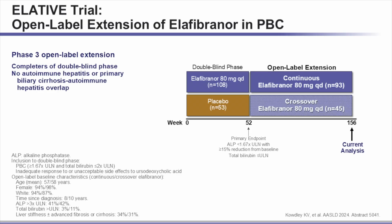The second abstract talks about long-term efficacy and safety of elafibranor in primary biliary cholangitis, and these are interim results from the open-label extension of the ELATIVE trial up to 3 years. Remember, the ELATIVE trial was elafibranor versus placebo in a randomized placebo-controlled fashion for up to a year, and this is the open-label extension for up to 3 years of data.